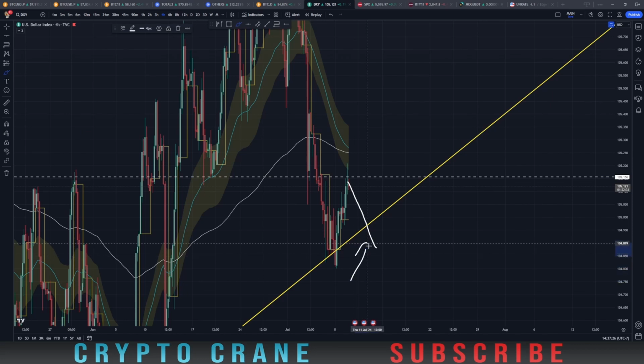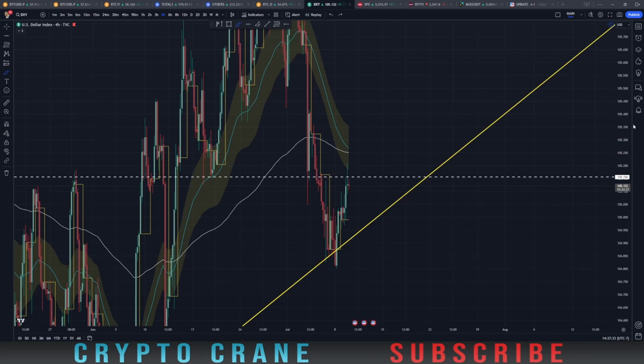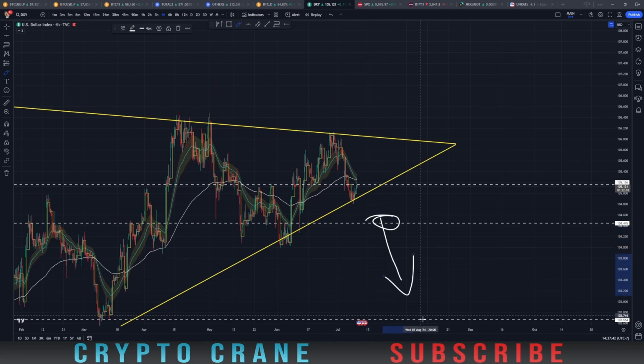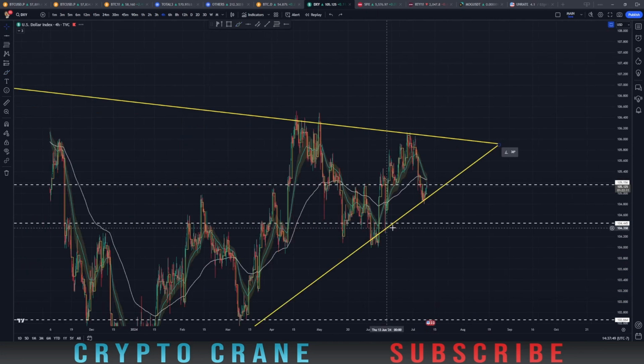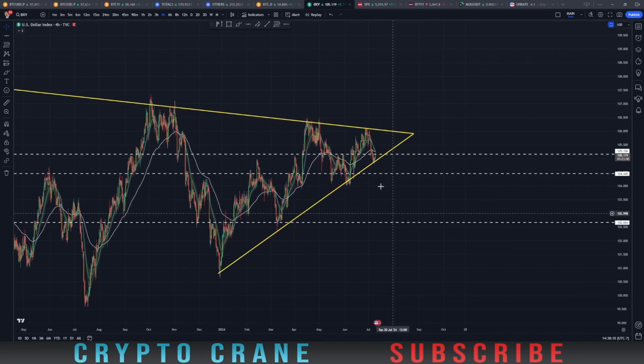Now we just want to see, can we get continuation down? And then down here is going to be the make or break moment. Are we going to just make a double bottom, get back above trend and continue on higher, or is this going to be a proper breakdown in the dollar, sending us down to the value area high, or potentially all the way down to the range lows at around 100? I do think we could get down to this range low or even lower if we do confirm a breakdown of this trend. Just because of this macro trend we've been on, this wedge, the price target of this is much lower if we were to break down.